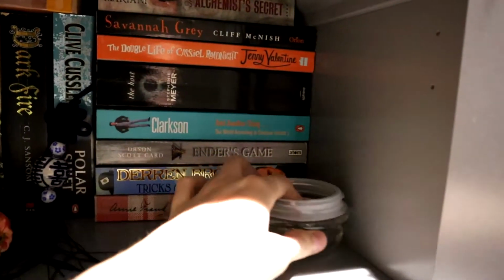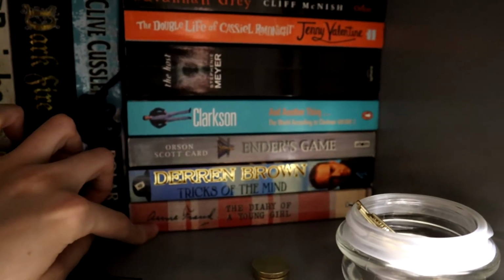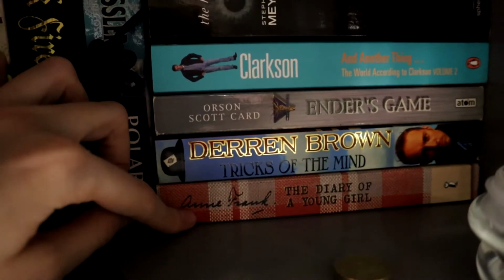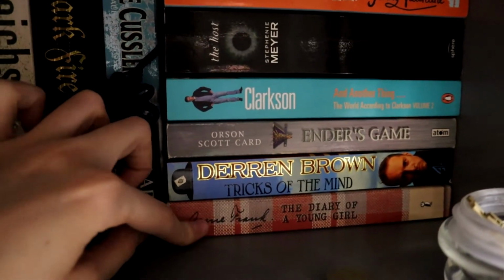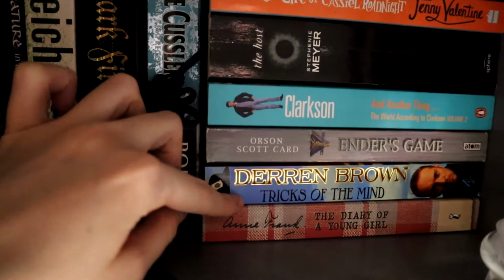And then over here we have The Diary of a Young Girl, Anne Frank, which I have tried to read but didn't get very far. It's really quite depressing, and I think I was a bit too young when I tried to read it, so I might try and read it again, but probably not, because I don't like reading sad things.